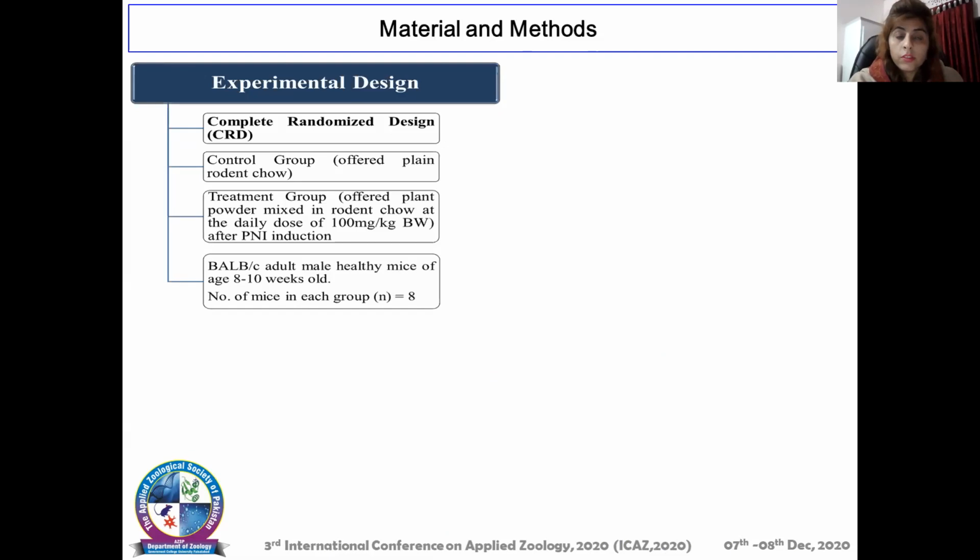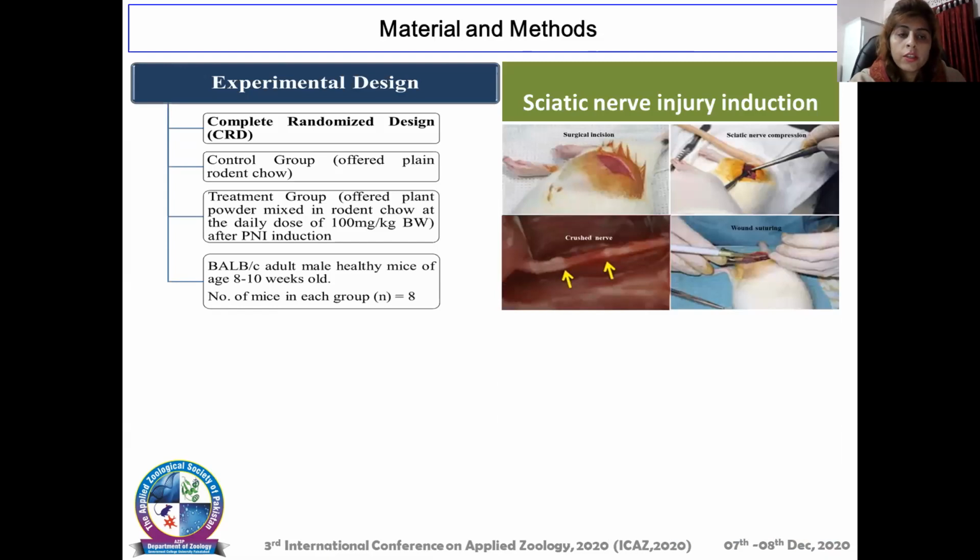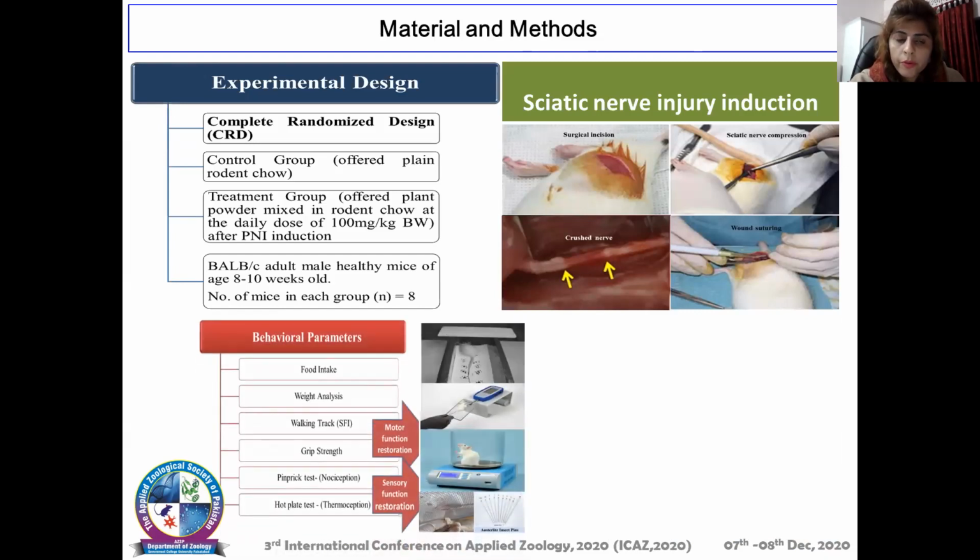So we decided to design a study to find out its role in accelerating functional recovery after peripheral nerve injury. For this purpose, we used an animal model in which injury was induced in the sciatic nerve of one of the hind limbs. We took adult healthy albino mice, divided them equally into two groups, and induced this injury. We performed different behavioral parameters both before and after nerve injury induction. We did food intake and weight analysis to compare the effect of incorporating this plant in the food on animal behavior.